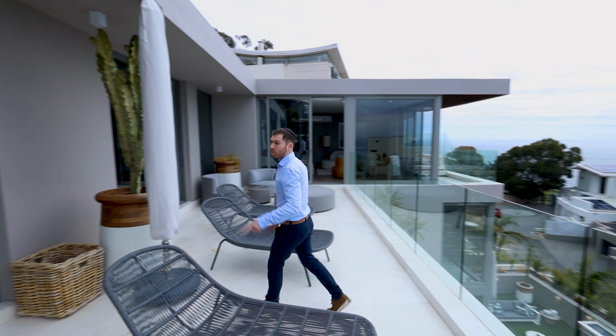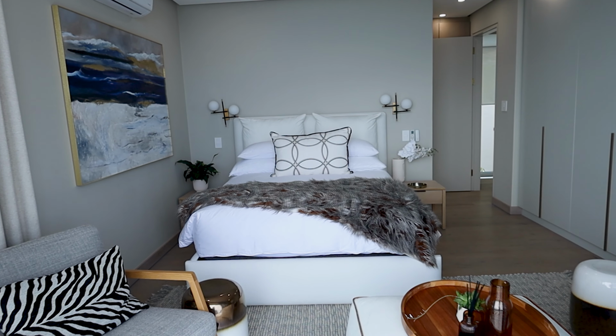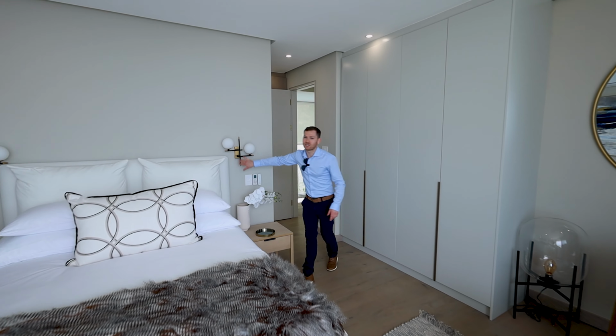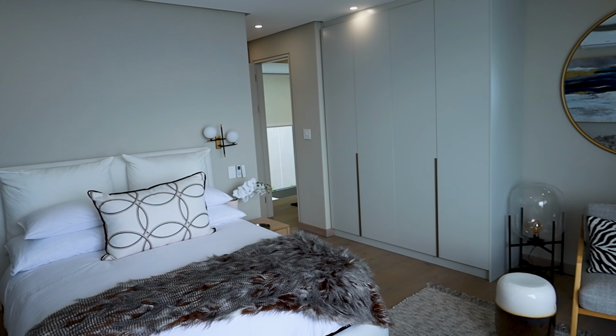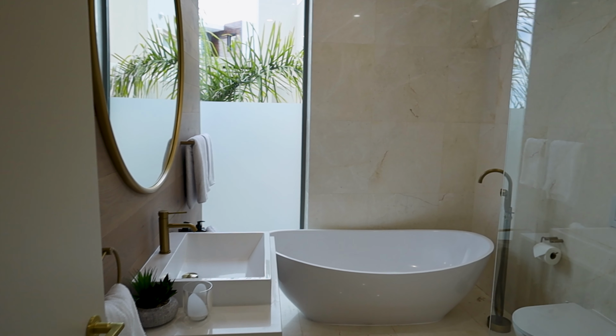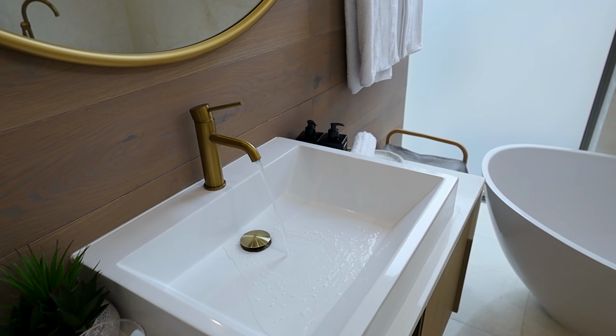Let's step back inside this room. I just want to show you the bathroom before we go to the other bedroom. Again, air conditioned in this room. The chrome features, the little black finishes, everything comes together really nicely. All right, guys, this is a stunning bathroom. Beautiful washed wood backdrop. You've got your chrome finishes again on the mirror, very big mirror, single vanity.